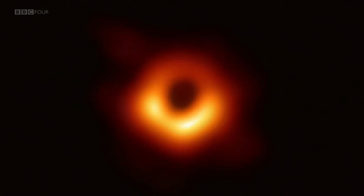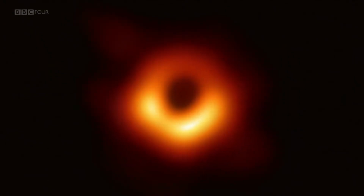Why is getting this image important? Well, it's always important to go to the most extreme laboratories to test our theories, right? Because we know that things begin to break down in the most extreme laboratories. So it's one thing to test gravitational theories here on Earth. Or in the solar system. Or in the solar system, or near a neutron star.